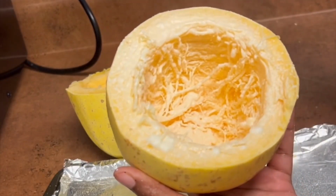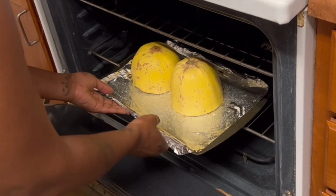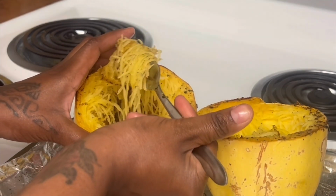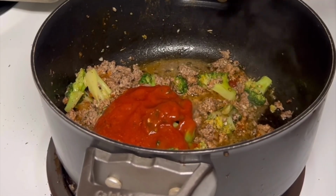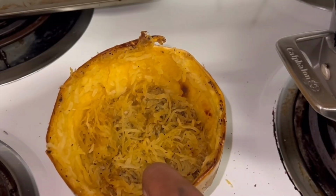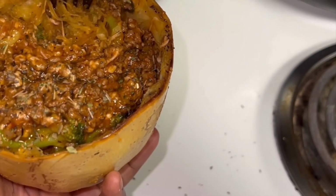I started off by cutting the squash crosswise because that's going to help make the noodles longer. I then sprayed it with 0-calorie spray, seasoned it, and popped it right in the oven at a degree of 375 for about 45 minutes. I then took my fork and start shredding the sides so it can then create the spaghetti noodles. And then in a bowl, I got my tomato sauce with my ground beef and some broccoli and start cooking everything together, put some seasoning in it. And then once it was done, I topped it right back onto my spaghetti squash and enjoyed.